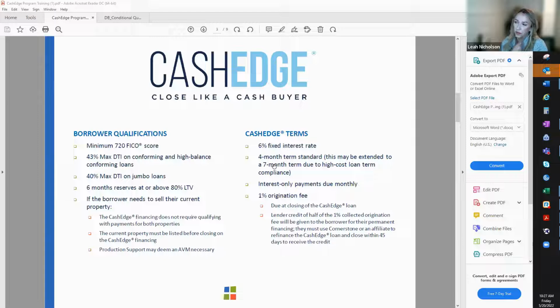Still in their name, but it's short-term financing. Right. So I'm curious, I'm trying to get a little more clarity on when you get the half a point back when you go to permanent financing. Okay, so that could be the next week or 2 weeks, because you're just closing as cash and we're lending at 6% interest only for 4 to 7 months. If you need to sell your previous home and then refi and use those funds, you refi into your permanent financing, and that 0.5 is returned back during that permanent financing transaction.